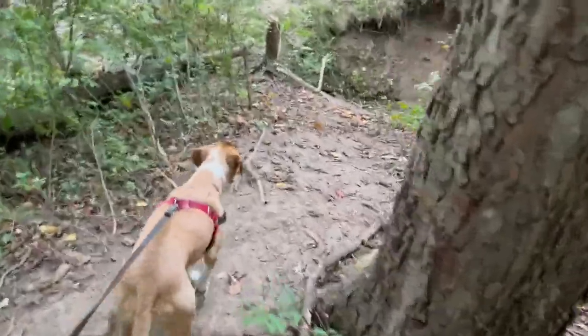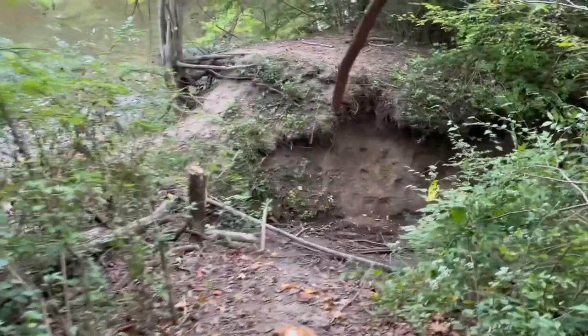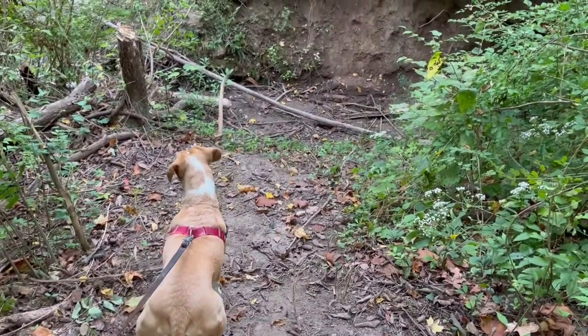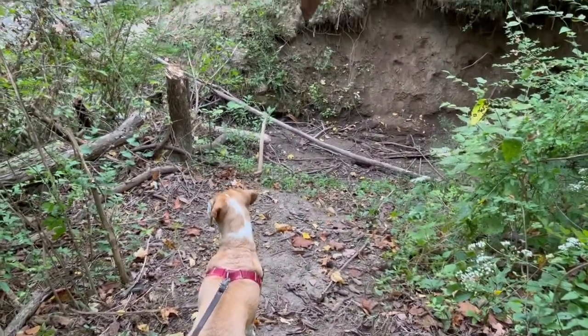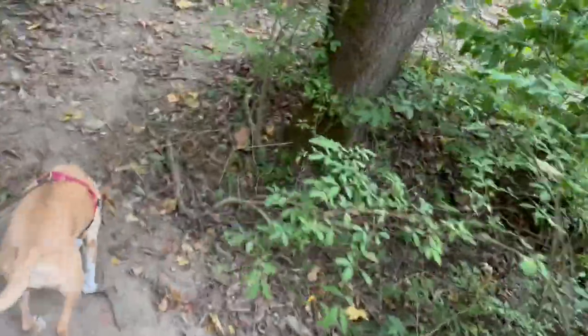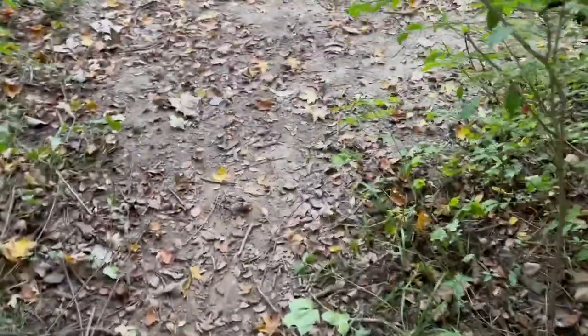See if I can do this without falling. Okay, nice little stream. What do you see? She sees something. She wants to go down to the stream. I don't think we can, Pecas.